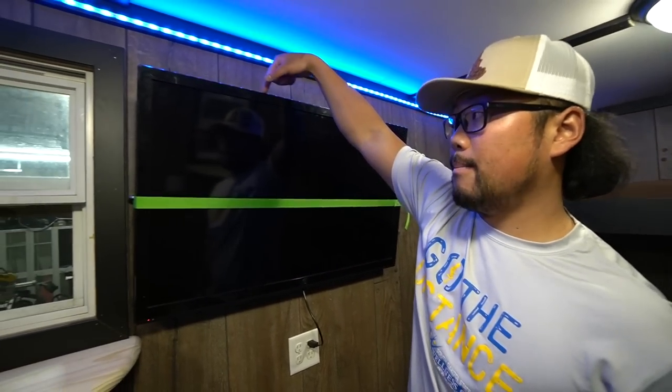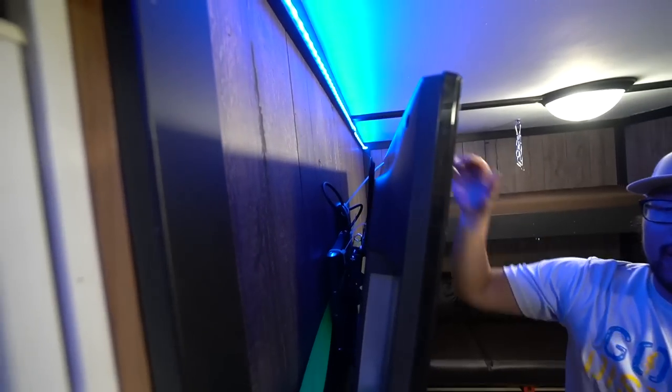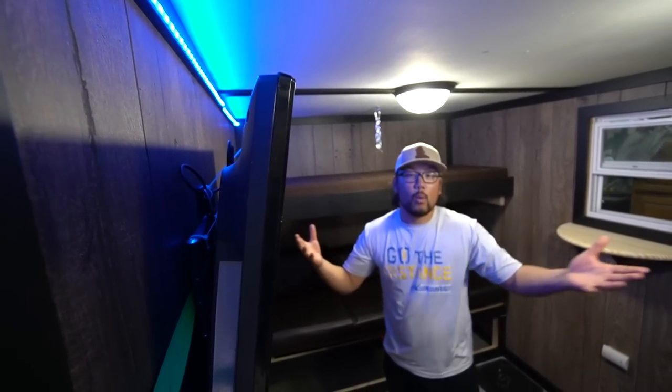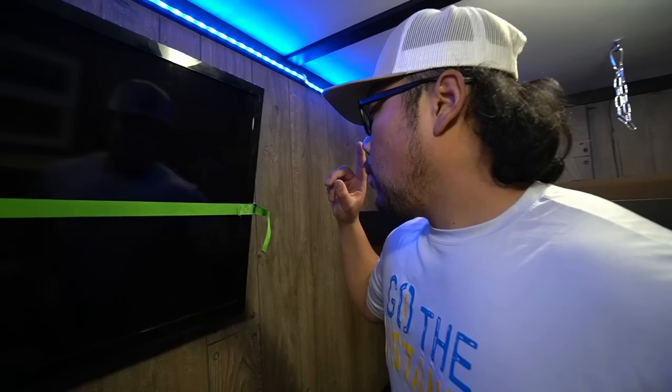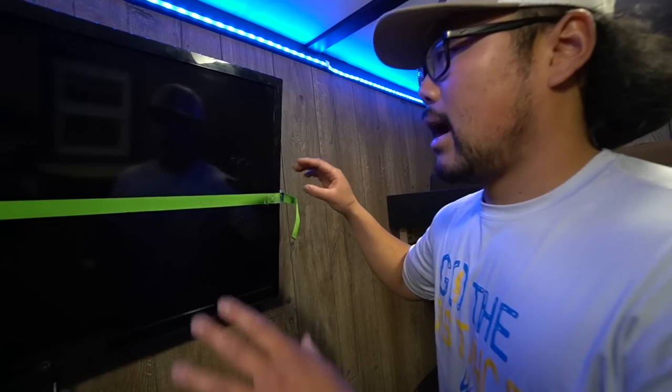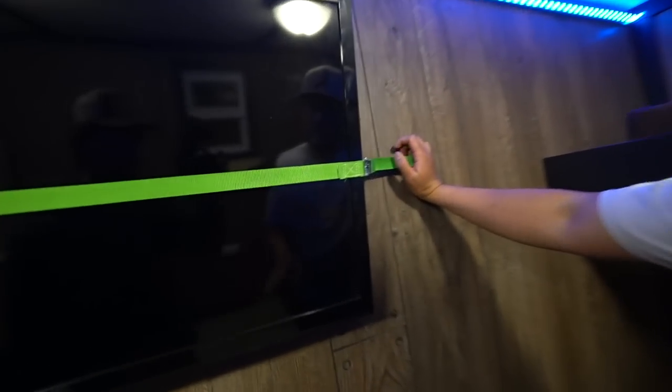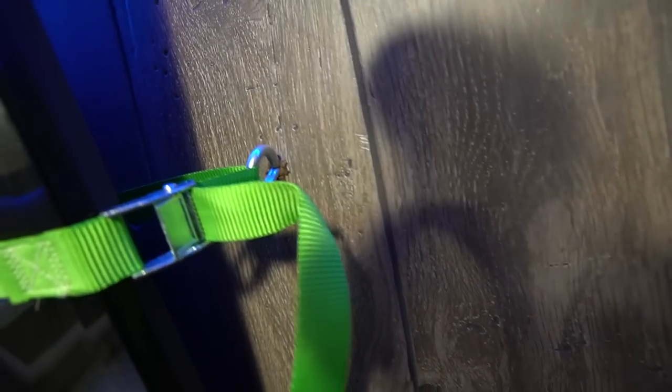I don't know if you guys can see in the back, but we have that TV mount, so it actually swivels. And when you're sitting on the couch over here, you guys could be watching Netflix, you know, invite the girls over, whatever. One thing we wanted to do was add a little strap right here that keeps this from bouncing when you're driving. Obviously you don't want the TV just flinging everywhere because it'd probably break.